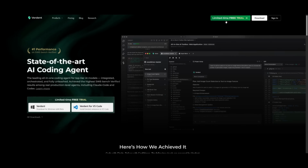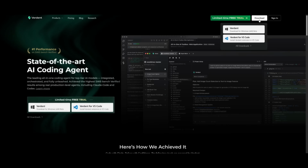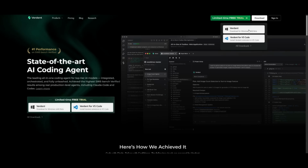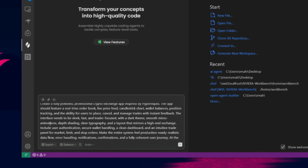But the great thing is that you have the ability to access all of them completely for free right now, because you're on the free tier. And now what we can do is send in our prompt to Verdant to execute this task. This is where it's going to be able to autonomously execute it, and we'll be able to see a live preview of what it's focusing on.